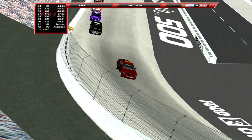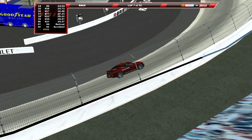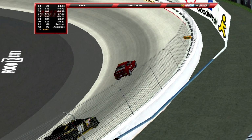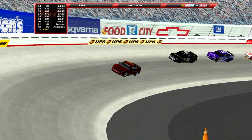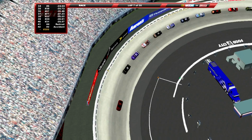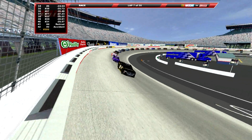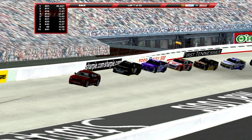And here we are back at Bristol. We're going to restart on lap number 8. There's still plenty of racing here to go, and we only had 2 cars drop out of the race. That was Dylan Young and Jessica Shelton. That's really going to hurt Dylan Young as he's only 5th in the points. Anyway, here's our top 10 rundown once we get back going.